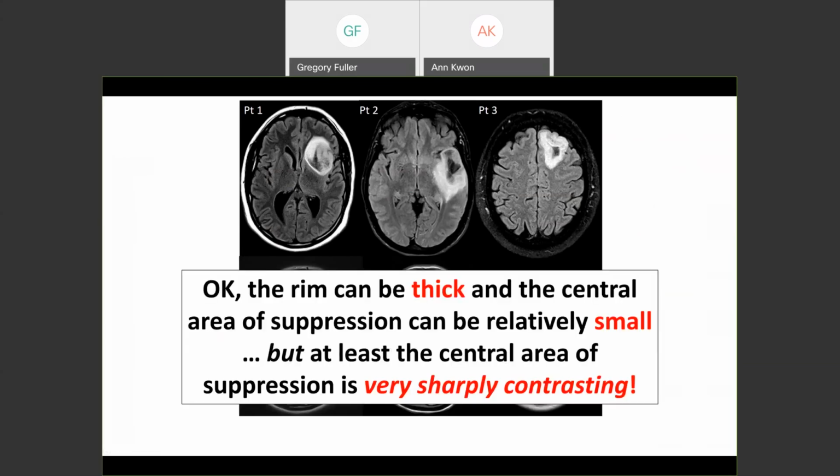Okay, so the rim can be thick, and the central area of suppression can be relatively small, but at least the central area of suppression is very sharply contrasted. In other words, when you look at all of these, that's almost black, hypointense in the center, right? So at least we have that.